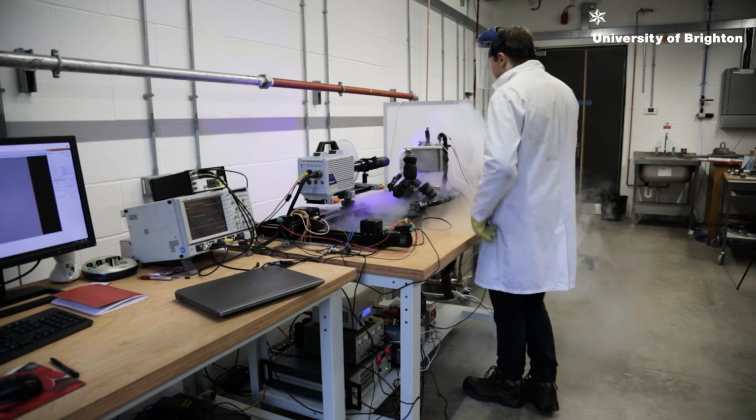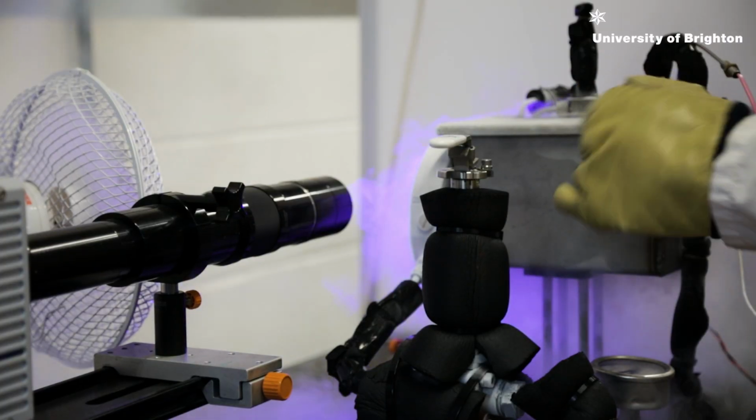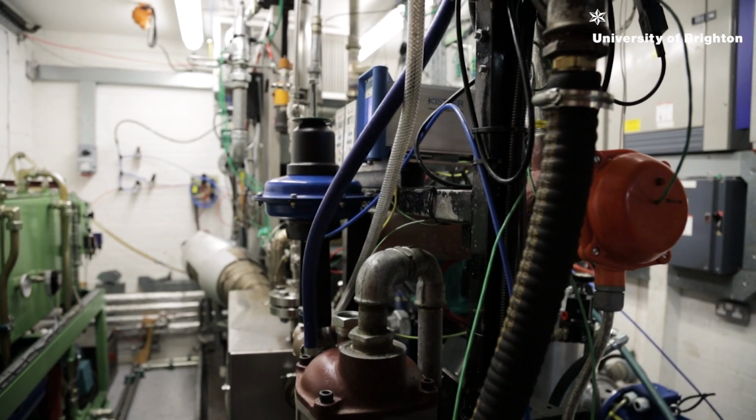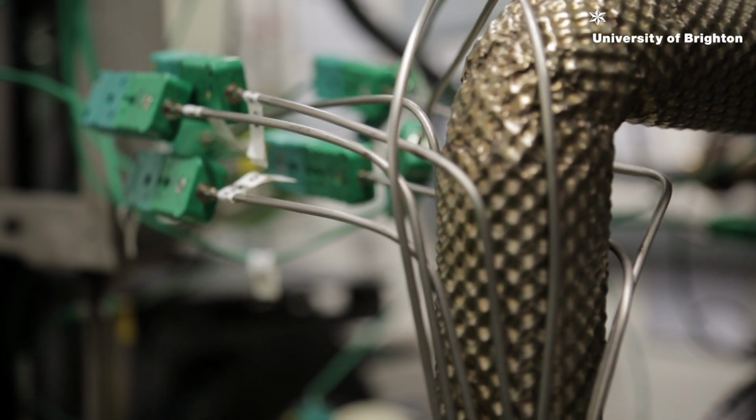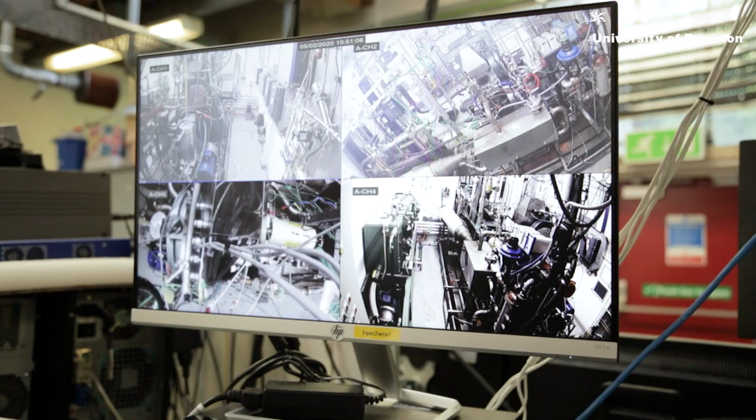So we created something called a split cycle engine, which is one of the most efficient engines in the world, also extremely clean. What we've done is separate the compression and the expansion process into two separate cylinders. By doing that, the engine becomes a lot more efficient, and it also changes how the fuel burns and makes it extremely clean as well.